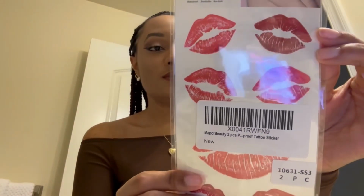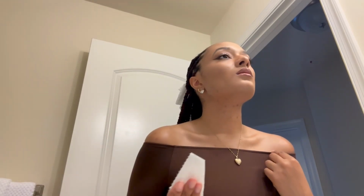But of course, I had to add the detail of a little kiss mark because if I was going to do anything, there was definitely going to be a temporary tattoo of a kiss mark on me somewhere, like Sabrina does. So I definitely wanted to do a smaller one because I was going to put it on like my shoulder or like my collarbone area. So I just took a little bit of rubbing alcohol and dried out the area so that it would stick better.